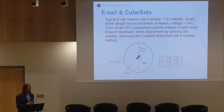So perhaps I didn't mention it with the first slide, but in order to keep this sail open, it has to spin. So it is the centrifugal force that keeps the tethers spread. So when you have a CubeSat with one tether on board, what you do is you first have to spin the satellite, and then you have to reel out the tether. And at the end of the tether, there is a tip mass weighing 1 gram, 2 grams to assist.